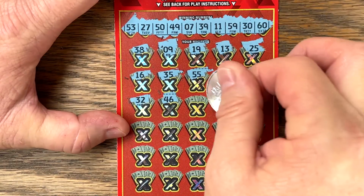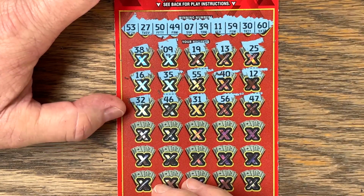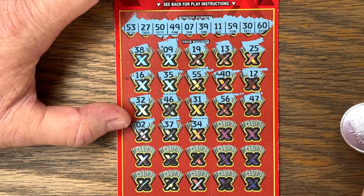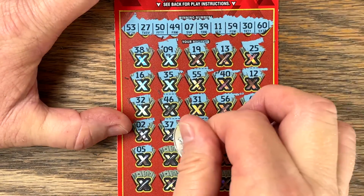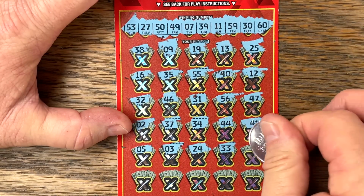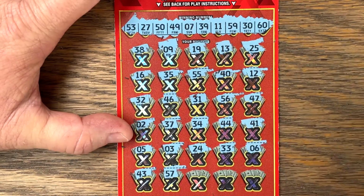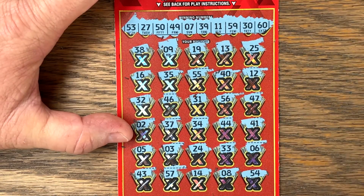Give us a 20 down here, maybe. All right, last row. 43. Any four? Nope. 57. 14, 8, last spot. Anything else? 54. Nope, we're going to be $30, though. We will take that. Put that over here in the win pile.